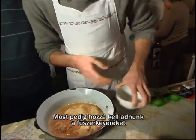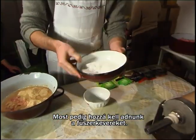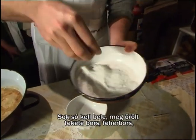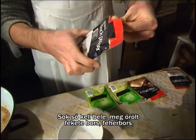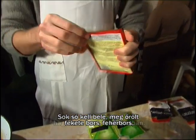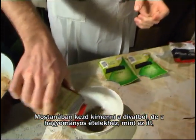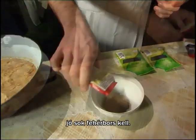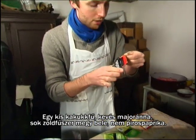Right, but now the most important thing is to add the spice mixes, which means we need a lot of salt, of course. Black pepper, finely ground. White pepper, which is quite popular in traditional British cooking. It's fallen out of favor at the moment, but traditional things like this have quite a lot of white pepper in them as well. A little bit of thyme, a little bit of marjoram.